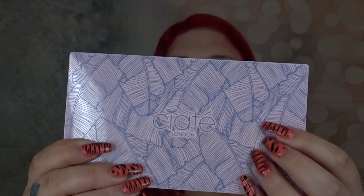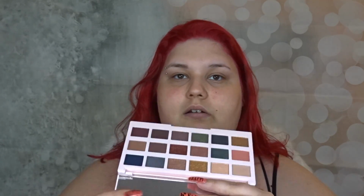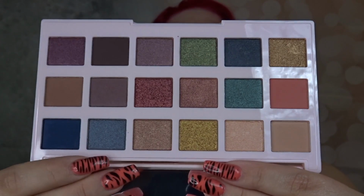Alright, next is the Ciate London New England Editor palette, and it retails for $32. Now, I took it out of the box. Honestly, this packaging looks so much like the Makeup Revolution palettes. I'm not sure if they're sister brands or not, but the packaging is pretty much identical to the other palettes that I have. It's got a big mirror in here, and these are the shades.